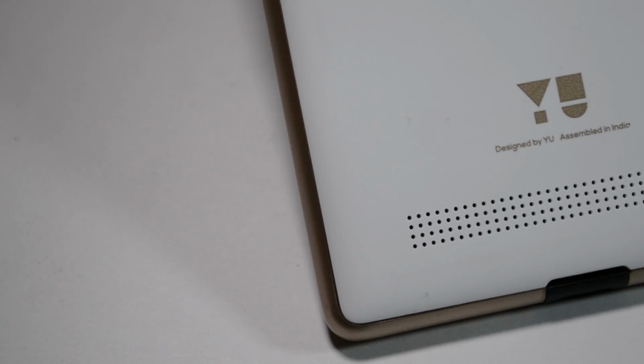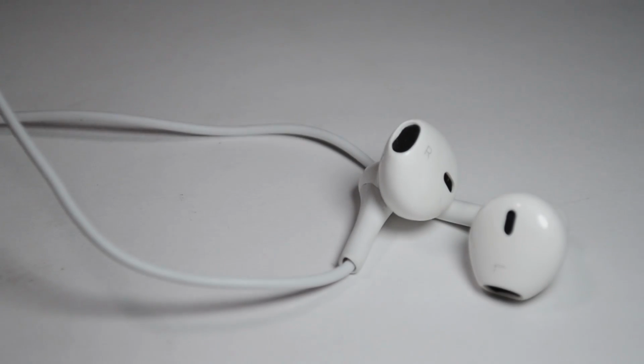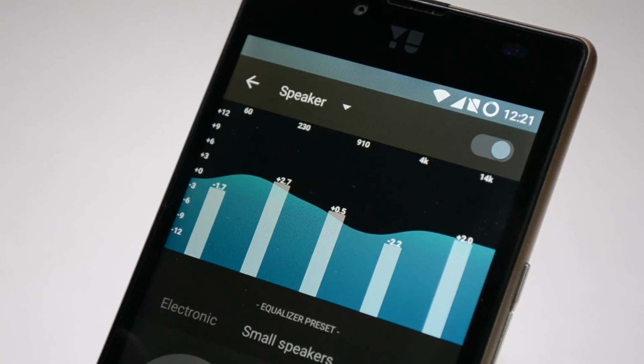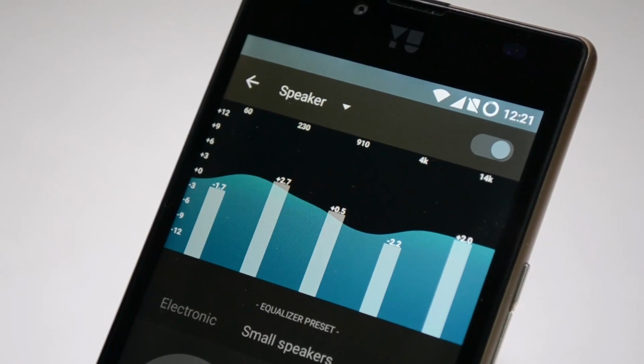The audio experience is also very important on a smartphone, and the speakers on the Yuphoria are fairly loud. The bundled earphones are also decent in quality and are earpod styled. There is a built-in audio equalizer which gives good controls over the sound, and the overall music experience is pleasurable.